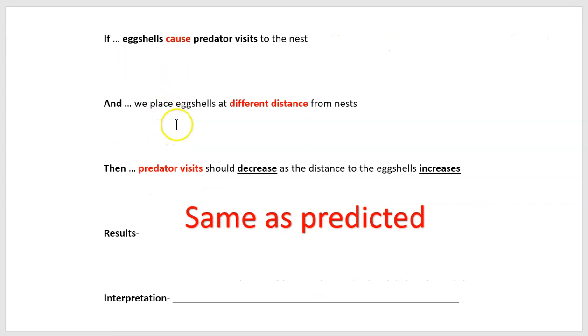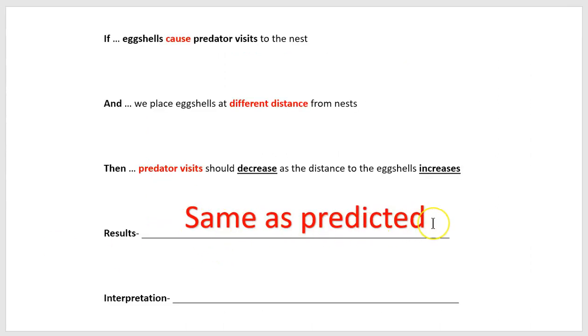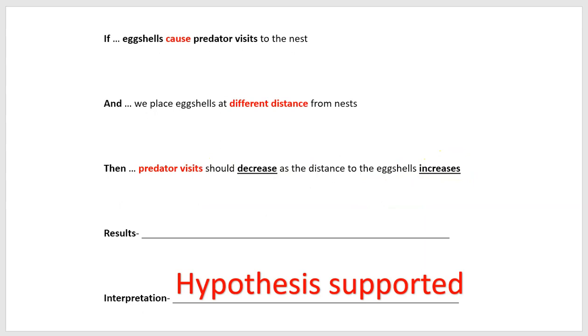So we can use our thinking format then to lay this out. If eggshells cause predator visits to the nest and we place eggshells at different distances from the nests, then predator visits should decrease as the distance to the eggshells increases. Remember, this prediction follows from the truth of this hypothesis and the experiment that we're doing. Well, the actual results as shown in the graph are the same as the prediction. And again, when the results match the prediction, we say the hypothesis is supported.